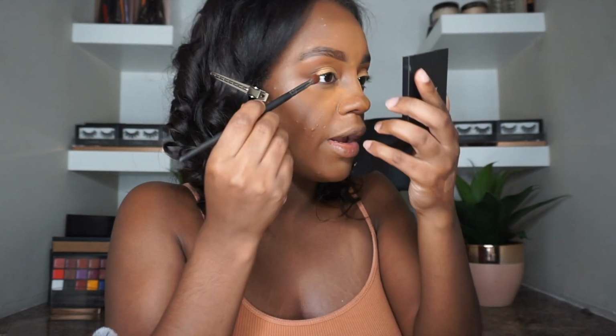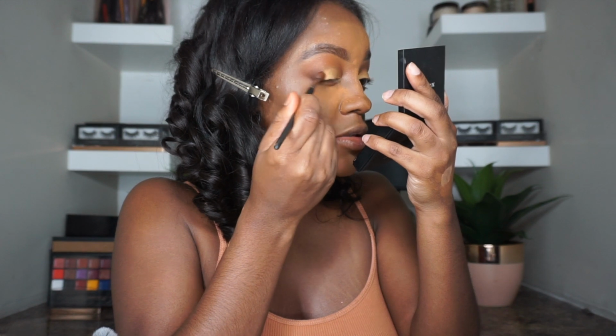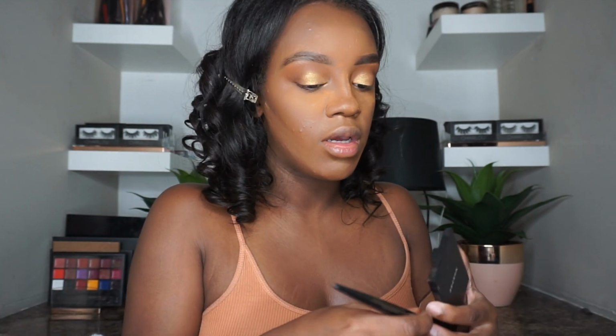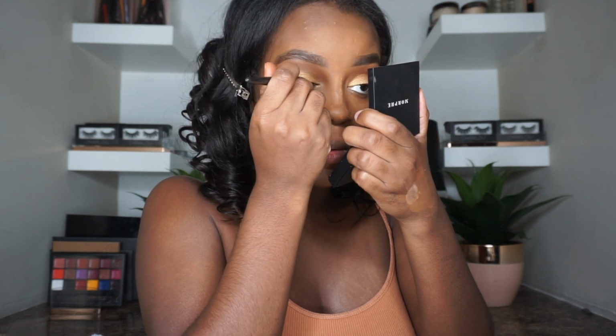So now I'm going to go back in with that dark brown I put in the outer corner. Just make sure this is blending. How's that look? So I'm gonna put my liner on now before I do the under eye, and I'm just gonna line it.